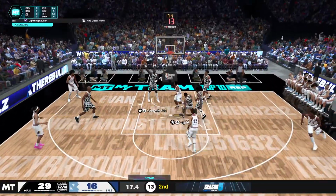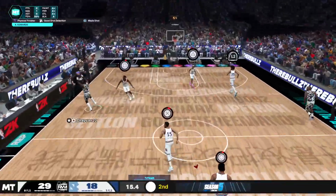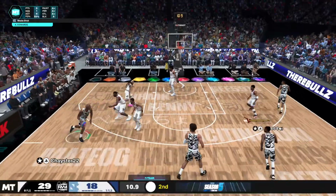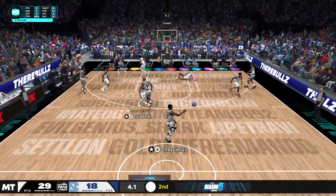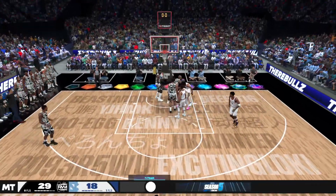Here's Edwards. Call the foul, man. A bruiser. Refusing to back down. You better shoot 3. Good charge. Running all over the place. Here's Johnson, with 1 on the clock.